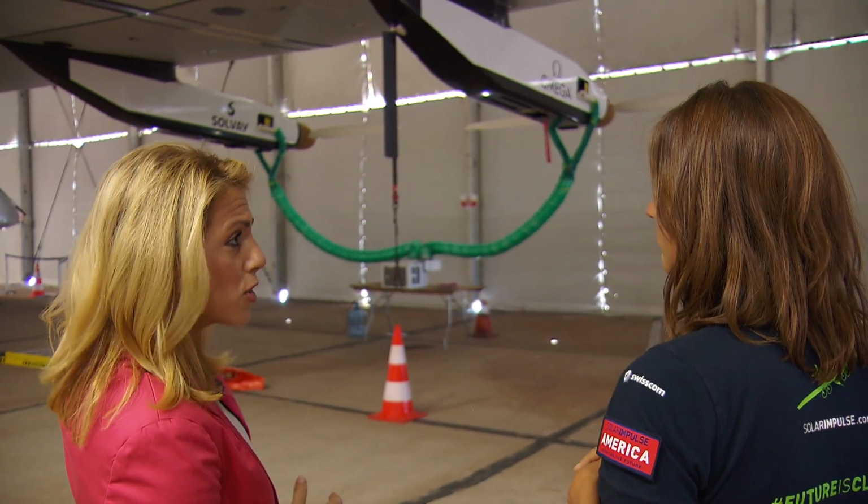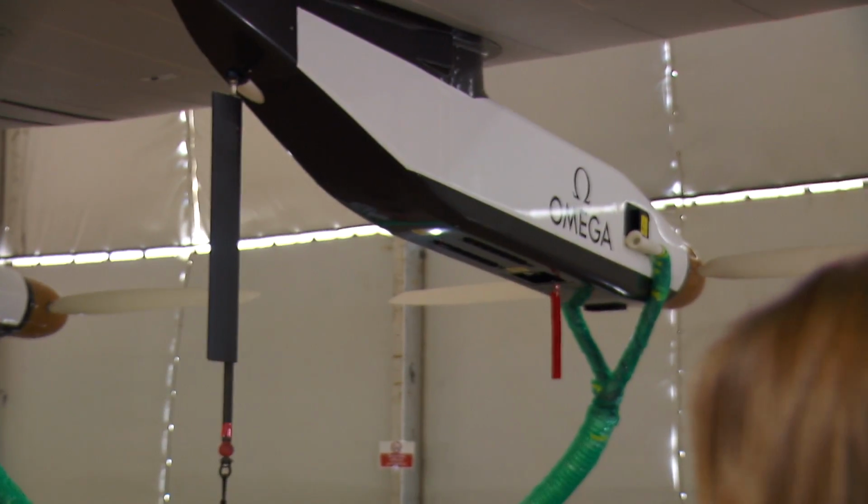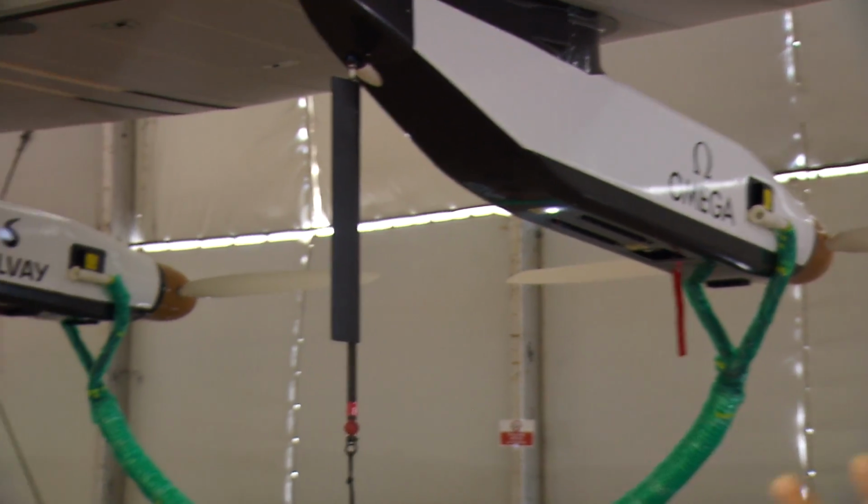Are these the manufacturers of the batteries that are on the plane? No, these are our partners. These are all our partners. We have a lot of partners, but these are the main partners. No, these are not the manufacturers.